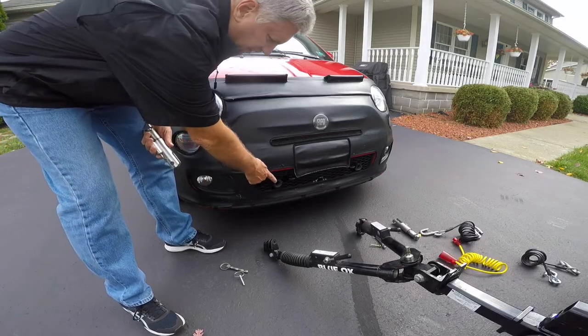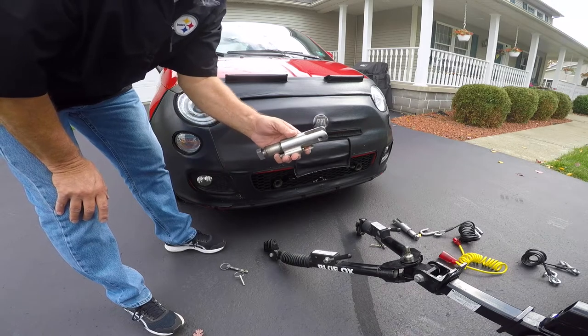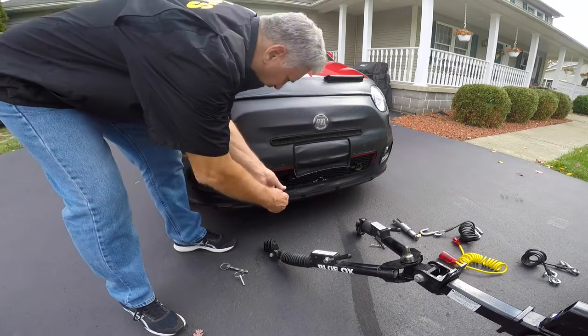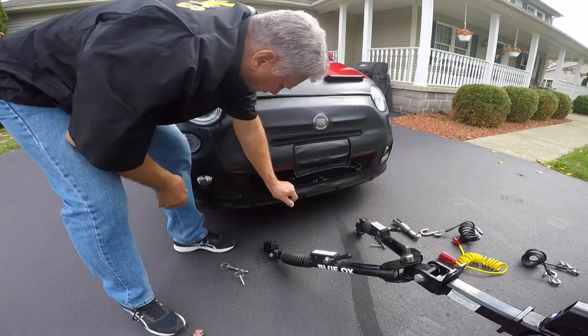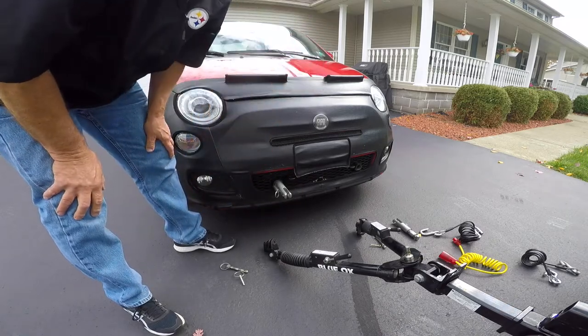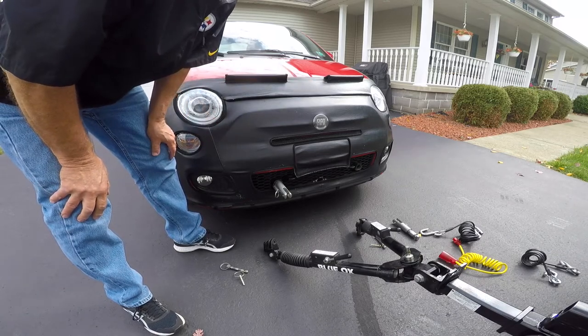All right, I showed you the base plate. This is the attachment that goes inside the base plate. It's aluminum. There's a pin and it locks in place. So we put both of those in. I'll come back after we get the other one in.